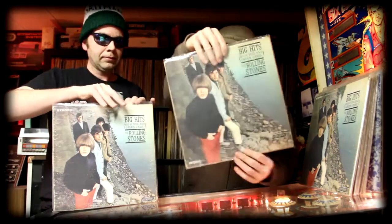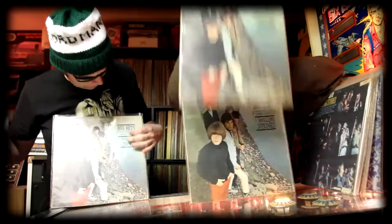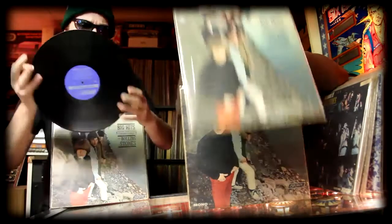And we're gonna show the compilations too. We decided we're gonna just put them in chronological order as they came out. And this one would be Big Hits, High Tide and Green Grass, the Rolling Stones. So what do I got here? I got two copies again. One's stereo, one's mono.